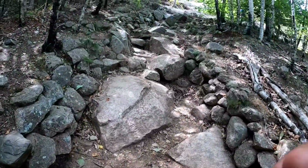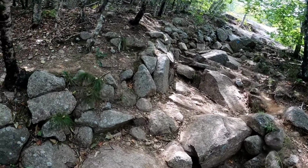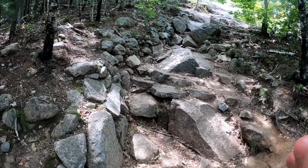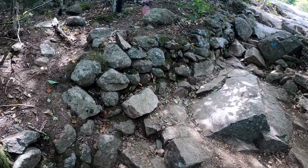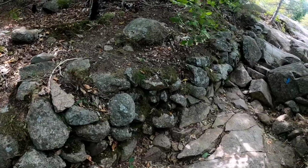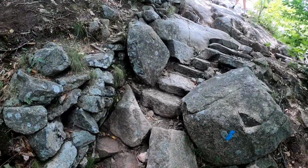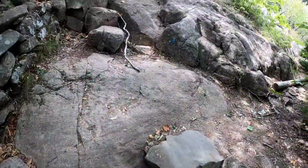Okay, so we took a vote, and we're going to tackle North Bubble first. It is 0.2 miles to North Bubble, 0.3 to South Bubble. Again, this is kind of a Y, so we're going to do them both.